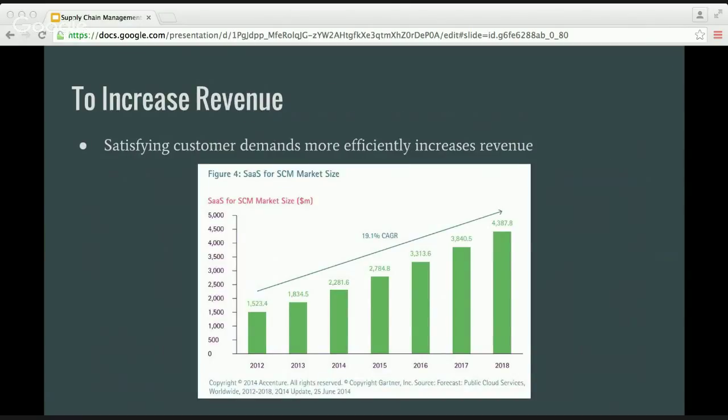The last goal of supply chain management is to increase revenue. The best way to increase revenue is by satisfying customers' demands more efficiently. The cheapest and most effective way you get the product to the customer while keeping them satisfied will increase revenue.